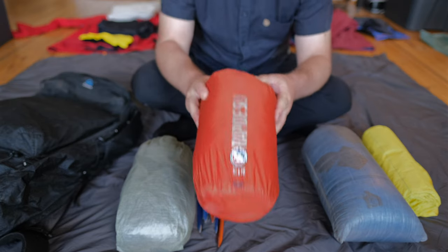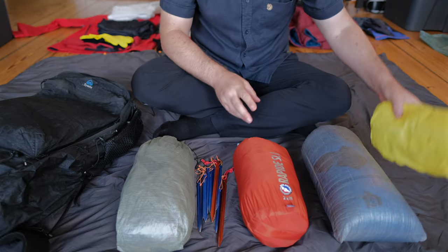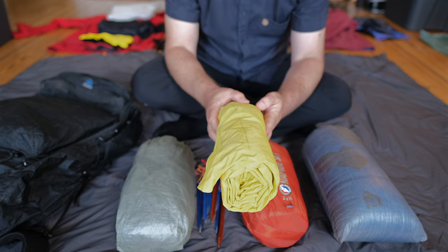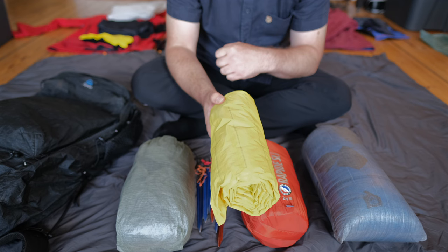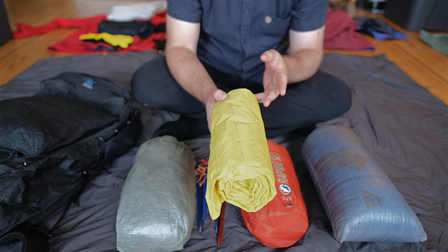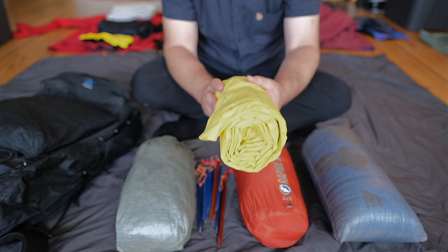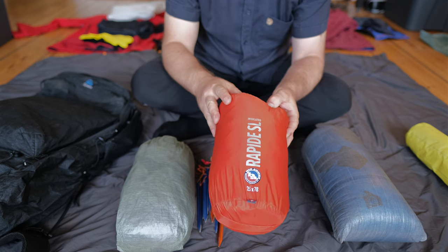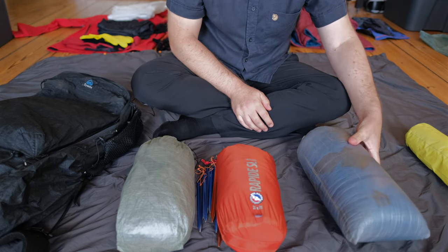My sleeping mat. I just upgraded to the Rapide SL, which is supposedly one of the more comfy sleeping pads out there. I have been using the Thermarest NeoAir XLite for quite some time, and I was kind of happy with it, but it sleeps warm, and I think it's also a little bit too narrow. There is a wide version, and I probably should have gone with that. Because it feels like sleeping on a plank with this, and I need more comfort for Iceland, I think. So that's why I'm going with this one, which is super comfortable, very, very good, but heavy, twice the weight of the Thermarest NeoAir.